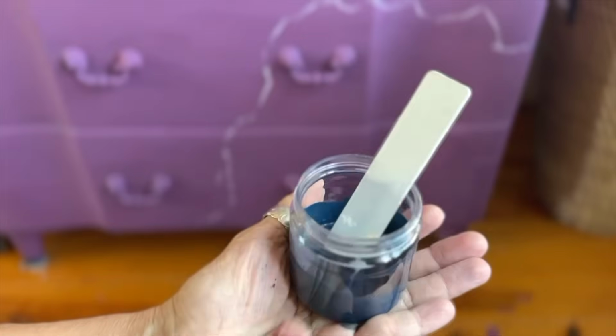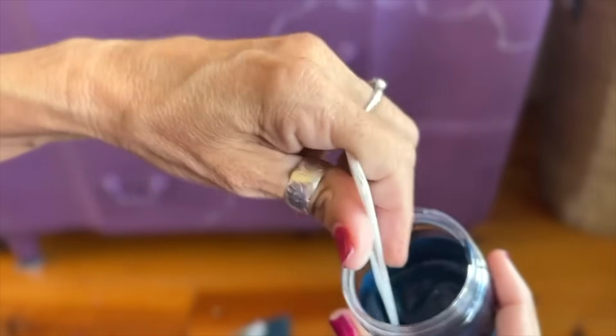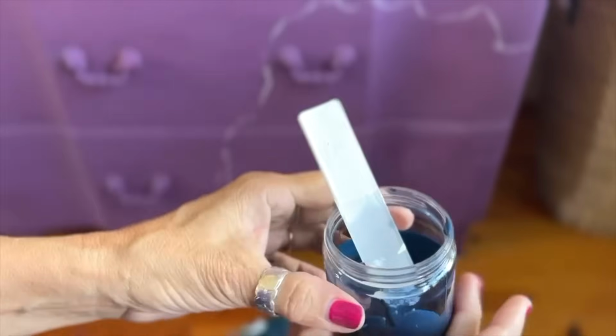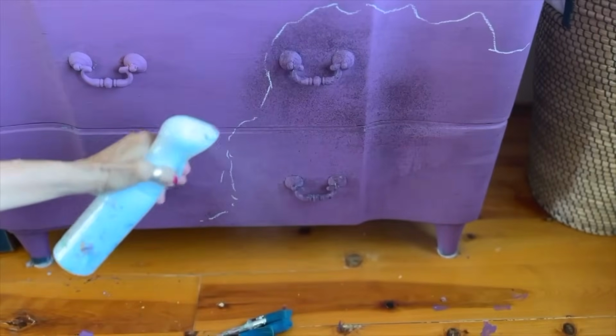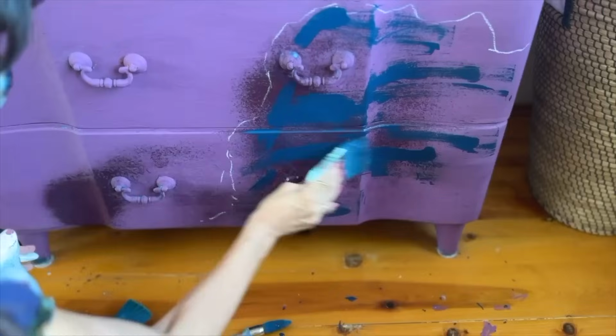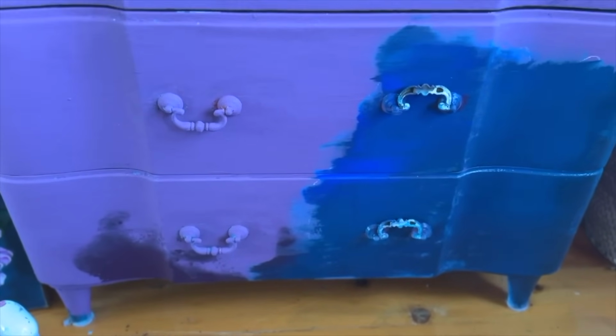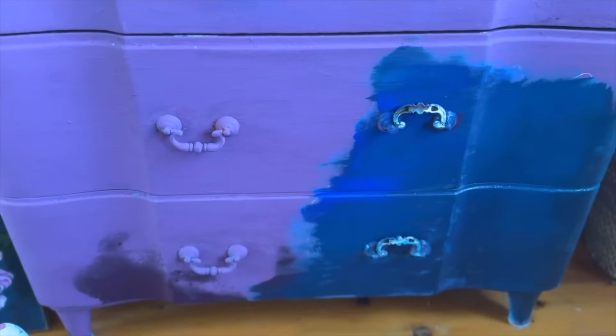I took Hey Sailor and I mixed a little drop of black, just a little bit, to make a dark, dark navy blue. I'm gonna put that on. Technology can be wonderful, but it also can be confusing at times and downright misleading at times. Okay, I got the dark blue on there. Now I'm gonna blend it with the Monet's Garden.